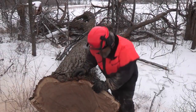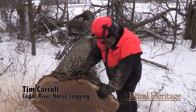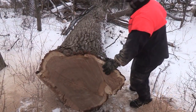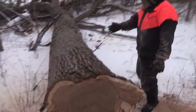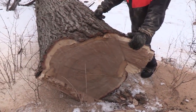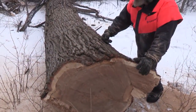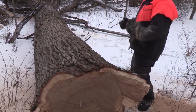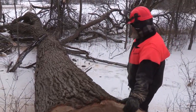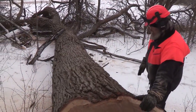Now what we'll do here is dress it up so it'll skid easier for the horses. And I'll set some rollers underneath it so when I pull it out away from here with the horses, it makes it easier to get it started. What we're going to do is try and set up a cradle hitch. This is really a heavy log and we've got to go up the hill onto the road. So we've got to give them every advantage we can.